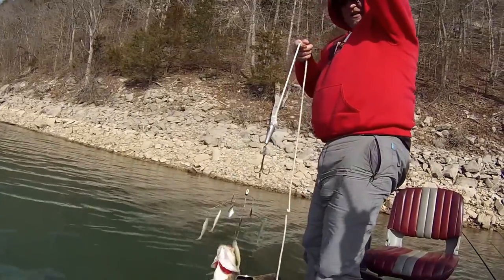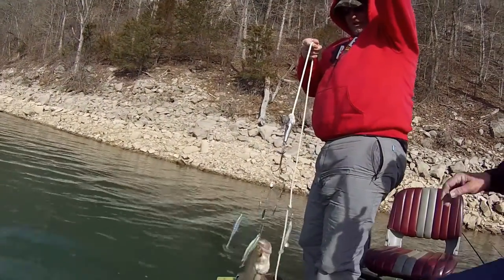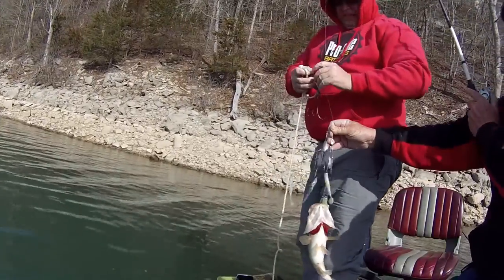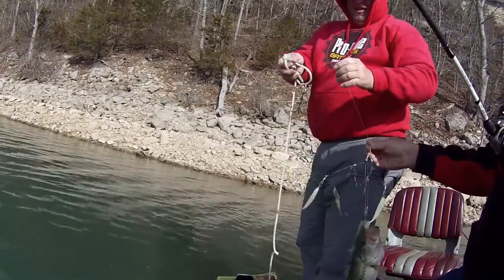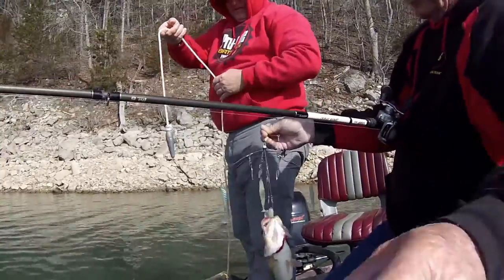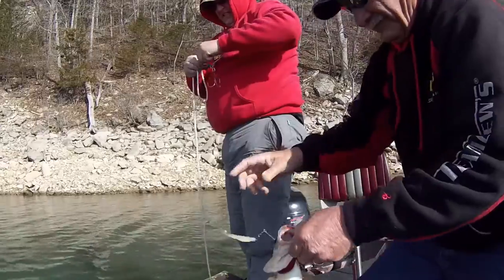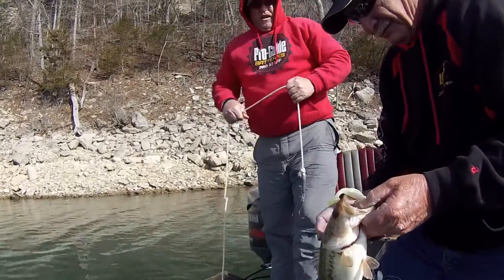Get the plug knocker out to get him unhooked, and the fish is still there. The fish are still on the old rig, hung up in the tree. The plug knocker is worth its weight in gold. Yeah, I'll be darned.